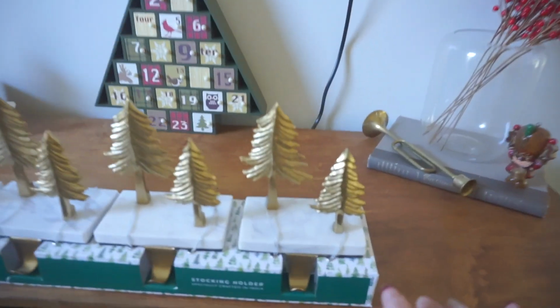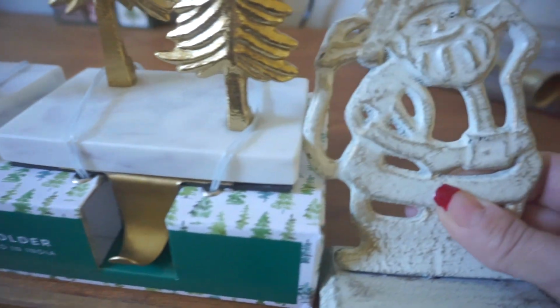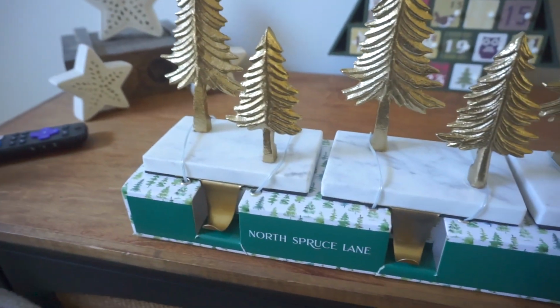But yeah, I thought they were so cute. And I like the gold detail. And it has, you know, the marble. And then it goes perfectly because my little Santas also have some gold detail. And I was thinking like one Santa in the middle and another Santa on this side in the middle. And it's just the perfect amount. So I was super, super happy.